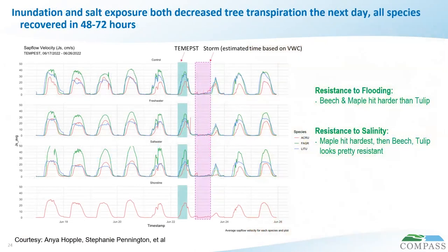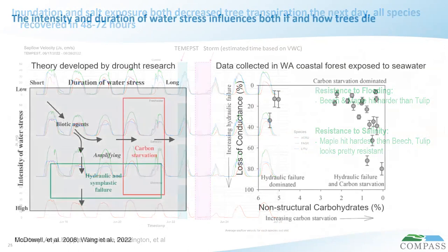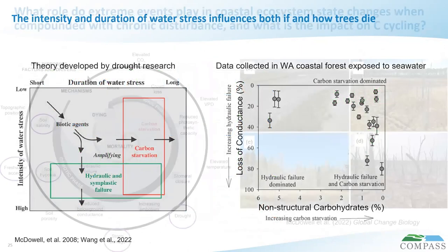This is another plot of sap flow data, and long story short, we saw suppressed transpiration from all the trees the next day after the inundation, but they recovered in a few days. So this event was not enough to push them over the edge. As soon as those soils are not saturated, the trees are happy again. So it would take a lot of these, and I'm going to skip that tree data.